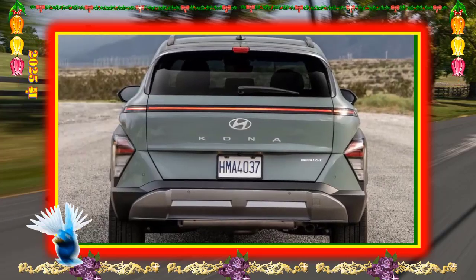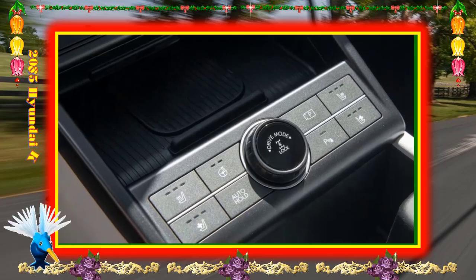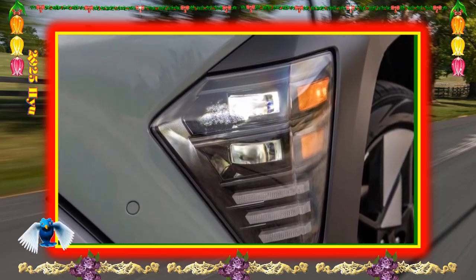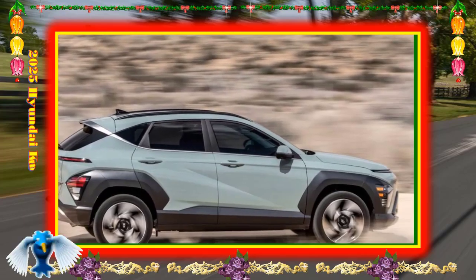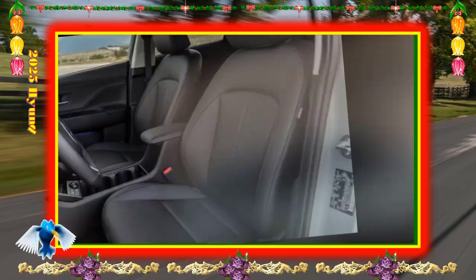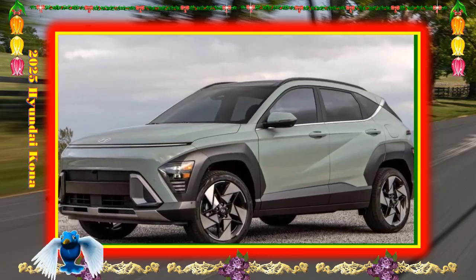Blind spot camera displays an image of the vehicle's blind spot in the instrument panel when you activate a turn signal. Parking sensors alert you to obstacles that may not be visible in front of or behind the vehicle when parking. Automated parking system steers into a parking spot with little or no driver intervention.